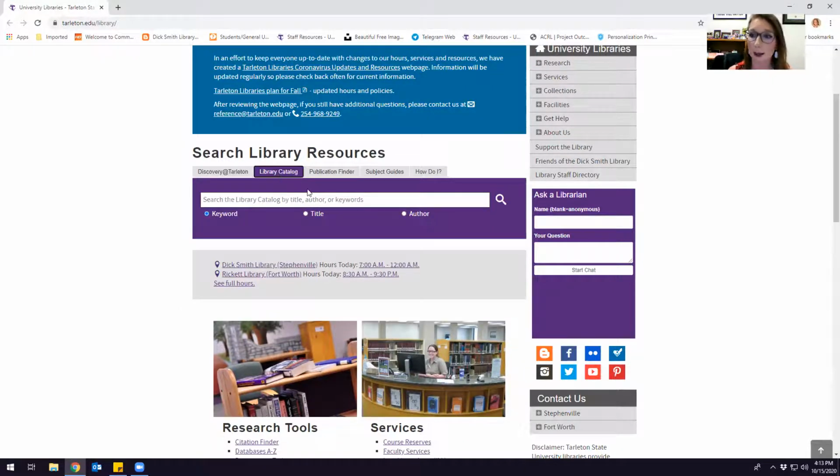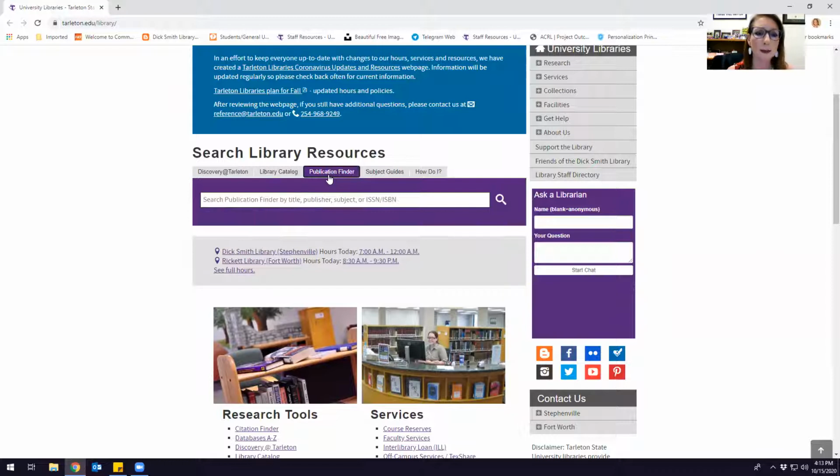So the next tab is our library catalog tab. So this is a tool that I recommend you use if you're looking for things that are physically within the library building. So for example, books, newspapers, printed journals, things like that are best if you search directly in the library catalog. The next tab over is our publication finder tool. So that's a great tool to use if you need to look into a specific journal or a specific newspaper. So for example, if I only wanted to search the New York Times for an article or a topic, I would use that tool. So that's only if you know what resource you want to look in to find something.